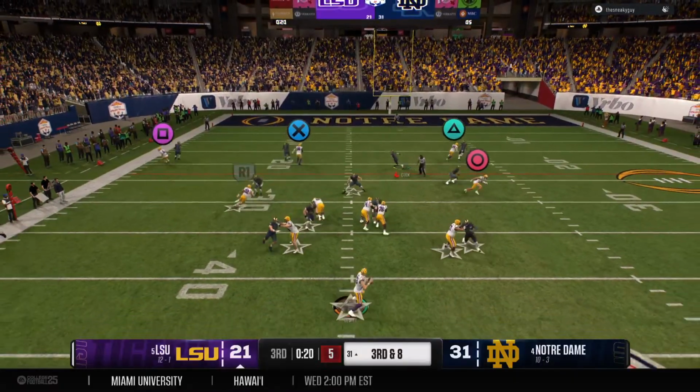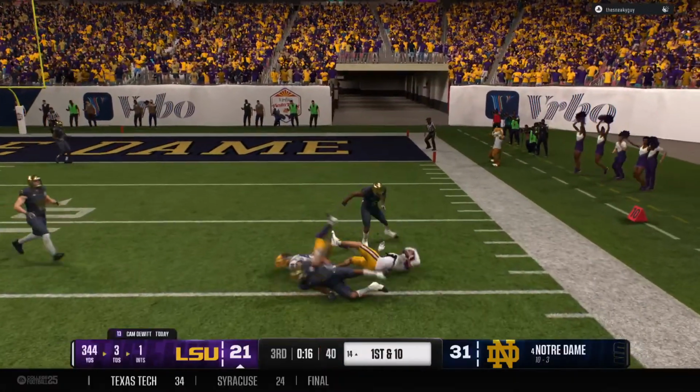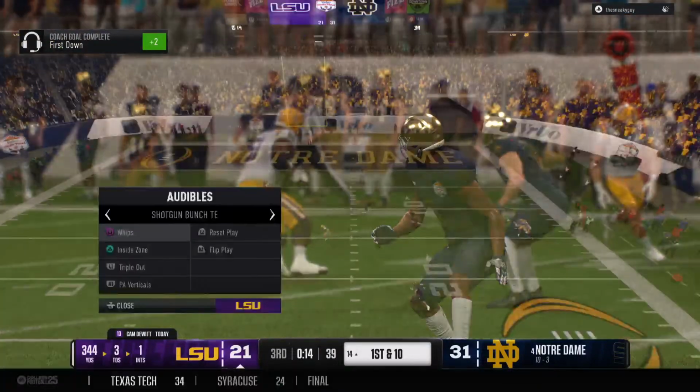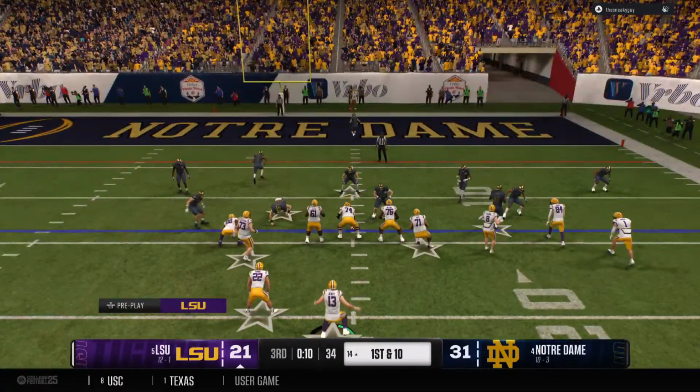On third down, he drops to throw. Looking right, this one caught. There's the tackle, but first down yardage. Tackle is made, but the junior quarterback shows off his arm strength that time.